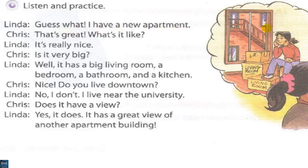What about Linda? Why is Linda happy? Because she has a new apartment. Linda has a new flat. What's her flat like? It's really nice. Is her flat big? Yes, it is. It has a big living room, bedroom, bathroom, and a kitchen. Does Linda live downtown? No, she doesn't. She lives near the university. Does her apartment have a view? Yes, it does. It has a great view of another apartment building.